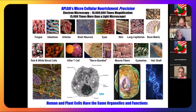Red and white blood cells, here's an electron microscopy photograph of both the red blood cells and the immune cells, the white blood cells. And then we've got a killer T cell. These mean little things can eat up, destroy a lot of the cells that start replicating incorrectly, that start to form abnormal cells.